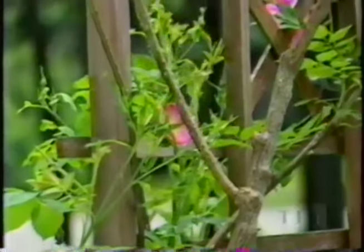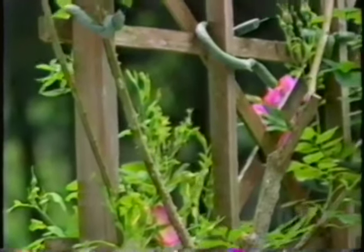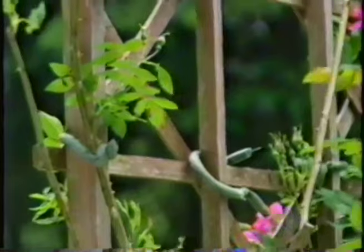What's interesting about climbing roses, they really aren't vines. They don't twine, they don't cling. They're just very lanky shrubs that send out big canes with thorns that hook over the plants next to them in the forest.